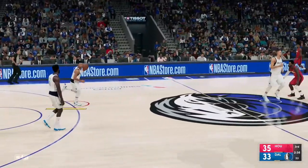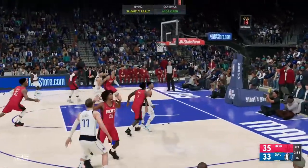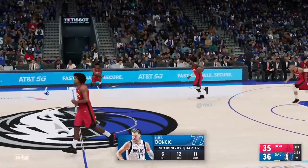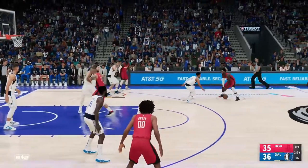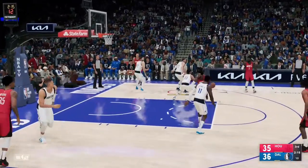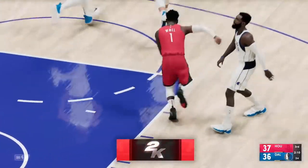Here's Brunson. Still getting warmed up offensively. No buckets yet in the game from him. And here's Doncic outside. Sinks the three. And the Mavericks lead by one. This defense just can't stay connected to shooters. And here's Wall. They have no answer defensively inside.